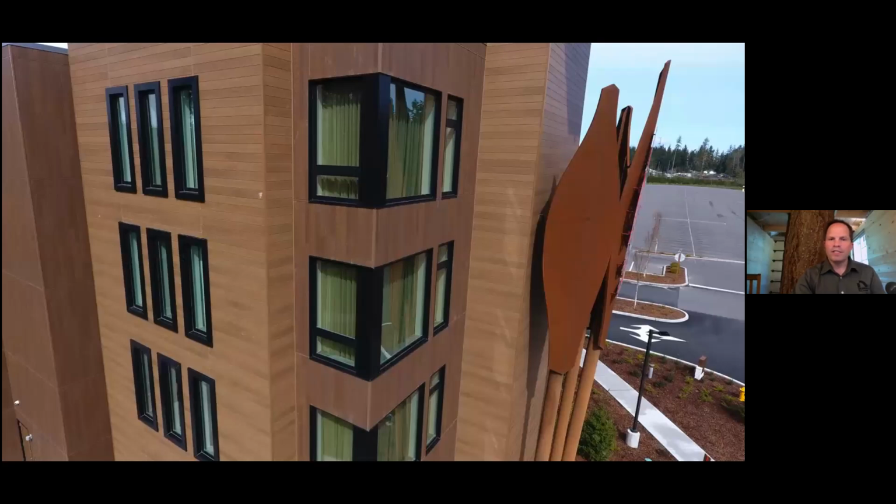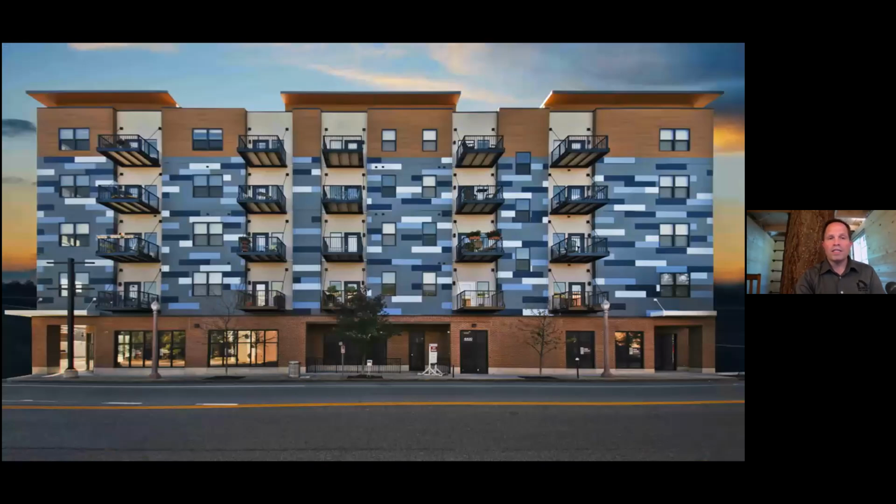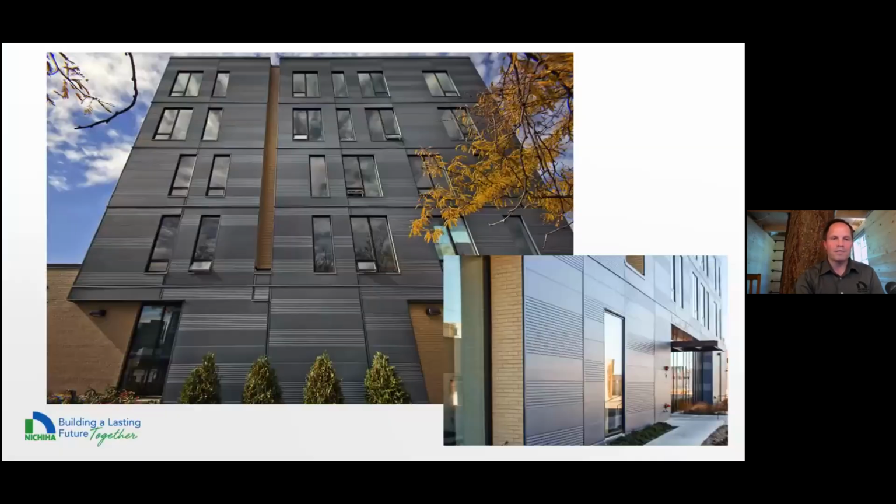So you can achieve these different looks, and pretty much any project can be done that way, especially if it's a podium type project. So these are just some examples of what can be accomplished. Not all of these are modular, but they pretty much could be. And I don't know why they don't do it, with the exception of maybe fear or just lack of awareness. But that's why we do these webinars like this and podcasts and events and so forth, so that we can raise that awareness and lower those fears.